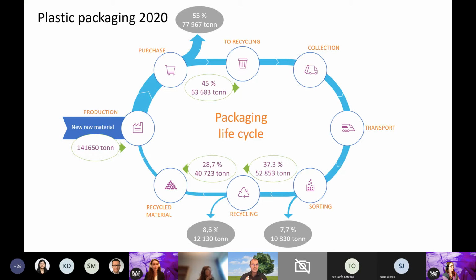And one aspect here I think is interesting is that I far too often hear that there is no recycled material available. Well, there was more than 40,000 tons available of recycled plastic material from the Norwegian market alone.